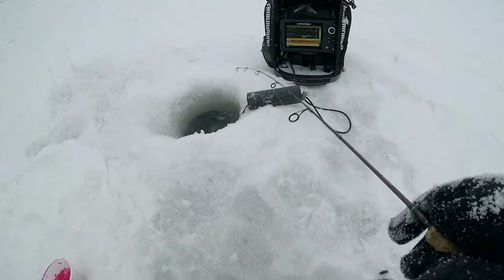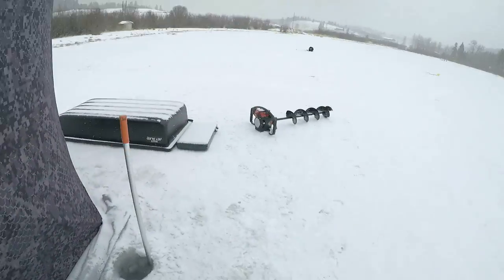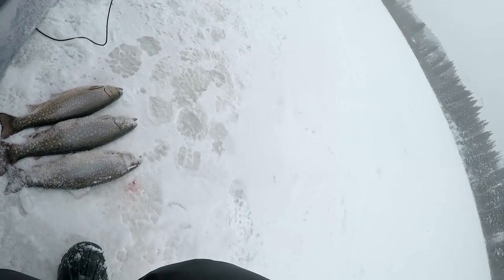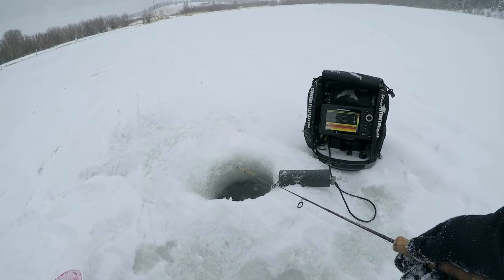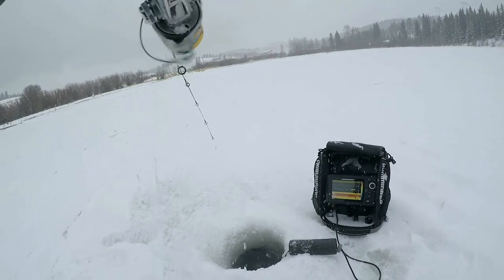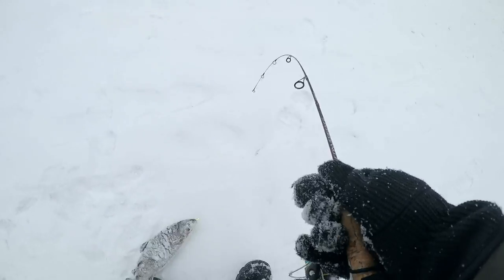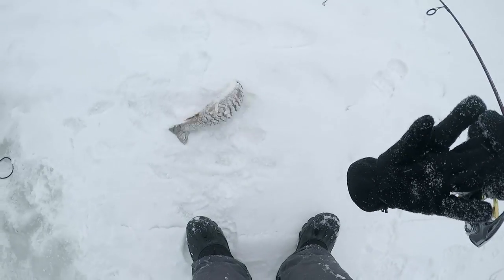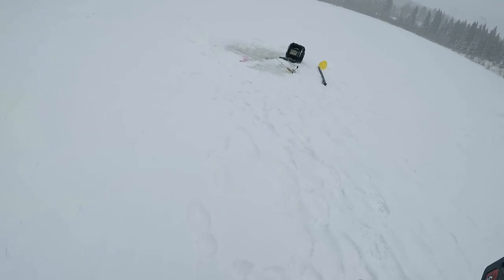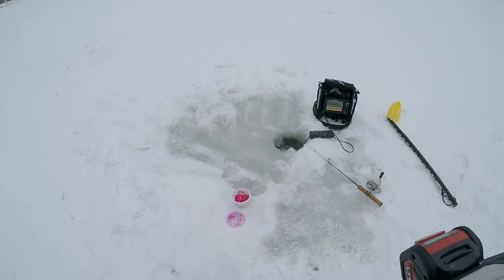Just knows another one. So I lost two, and I've seen at least five or six fish going by. Nice. I think I'm gonna try to reset the tent. So they're still showing up here.